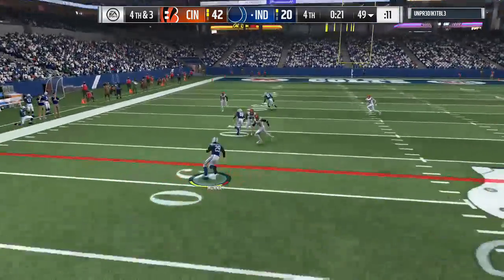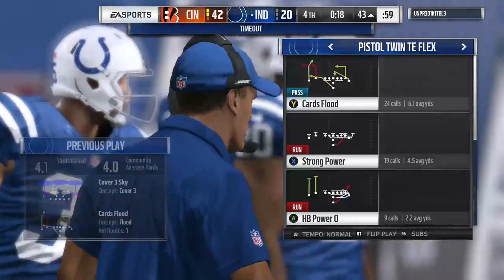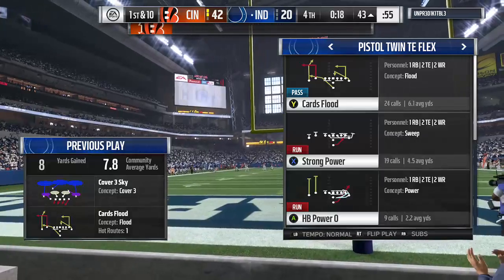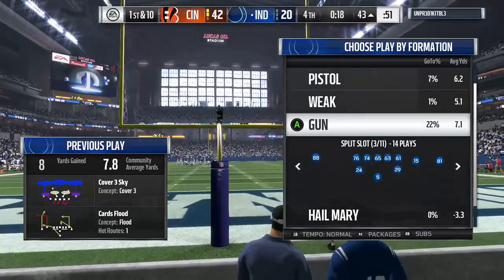Desperation time. Hackenberg on 4th. Finding his safety valve here. That's complete. Now hold everything here. We're going to get a timeout by the offense. It'll be their 3rd and final timeout, so as they talk things over, we'll step aside.